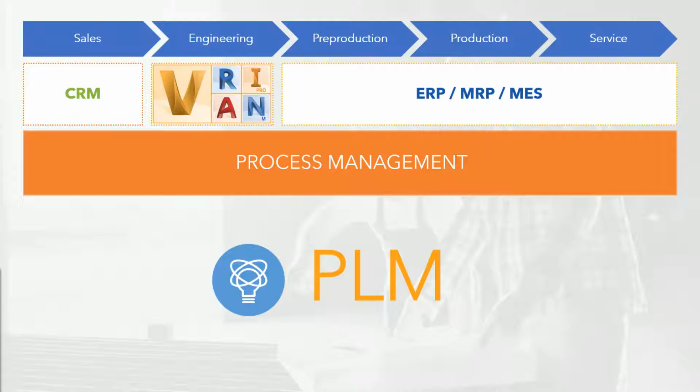The key here is process. There are probably many, many processes in your organization. In its simplest form, there are things that need to happen, and they must happen before the next thing can happen. You need to know what happens next, but you also need to know what happened to get to this point. What is the product? What is it made of? And where is it in the process?